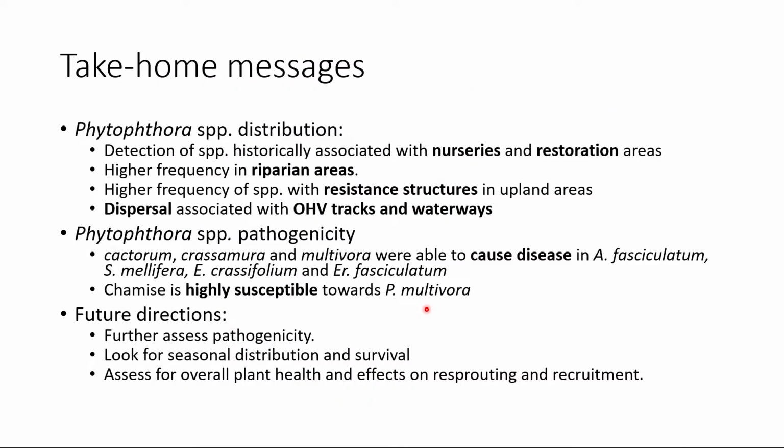So as a final take-home message, these Phytophthora were associated with nurseries and restorations. Higher frequency was in riparian areas, higher frequency of resistant structures in upland areas, and dispersal was associated with OHV trails or waterways. At the end, all the Phytophthora we tested were able to cause disease in all the chaparral plants, and chamise was highly susceptible to Phytophthora multivora.